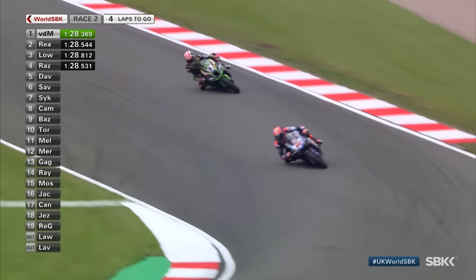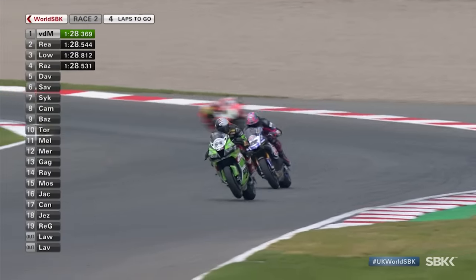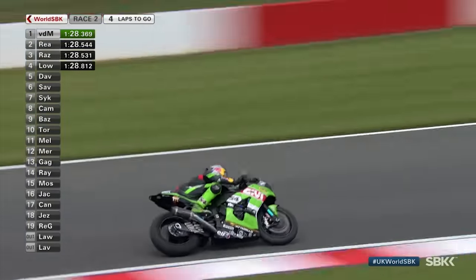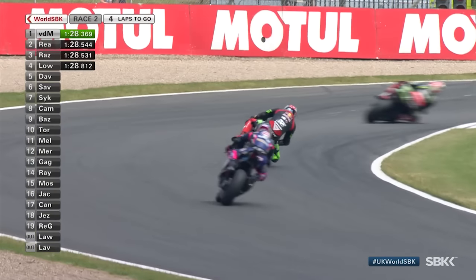You can see there Michael van der Mark just putting out a little bit of an advantage here over Jonathan Rea. Tenth and a half faster last time around. Toprak's managed to make the move on Lowes into the old hairpin. So Toprak Razgatlioglu up into a podium spot here on his Puccetti Kawasaki. Great stuff from Toprak to be able to do that.